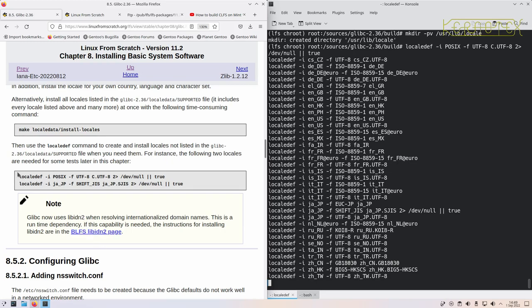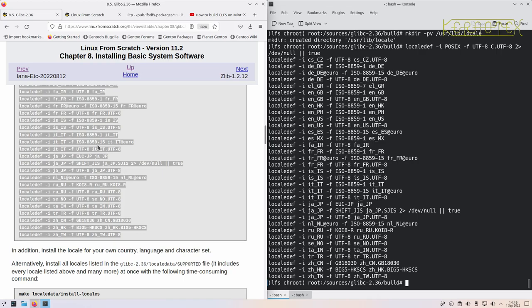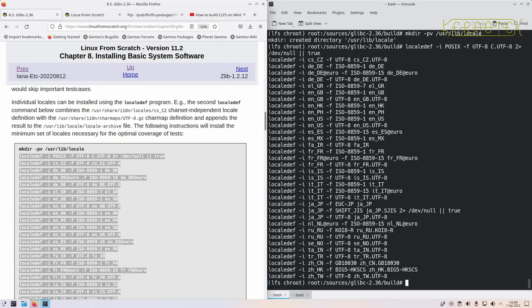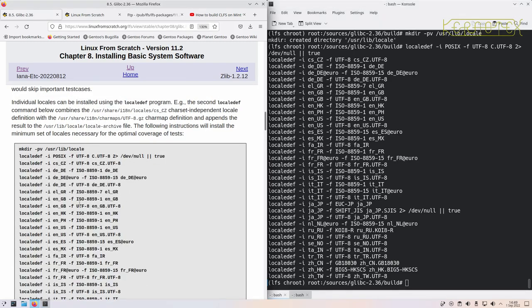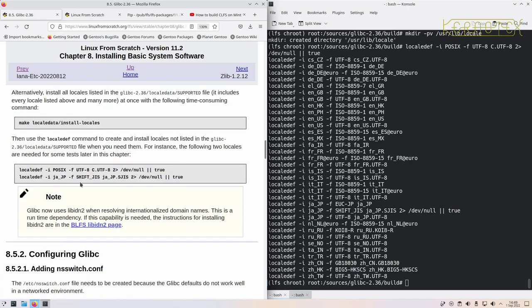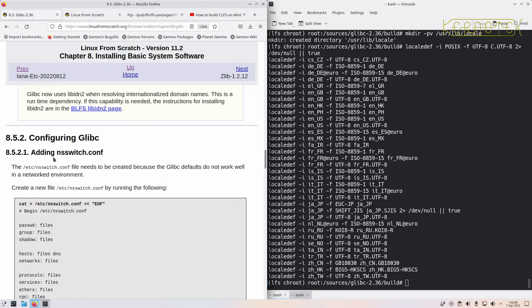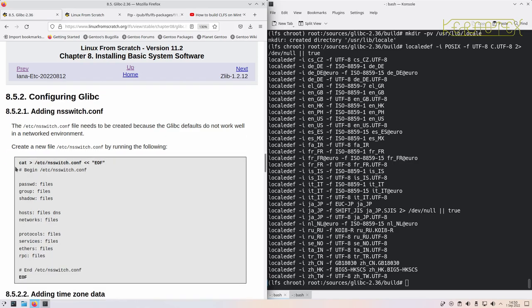And then it also says to add any additional locales that are not in the locale data supported file, which I think is what this command goes on. So once, yeah, we've just got the prompt back, so that's completed all the locale definitions that are needed for tests. Incidentally, for me the two locales that I would have installed are in that list anyway. As I've said, if there are any others, then you can just adapt these to what you need if your locale is not there. Something about internationalized domain names, if that's needed go to the BLFS page to install that library, but not needed in a normal Linux From Scratch installation.